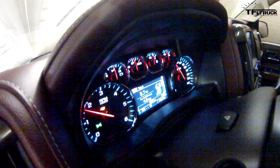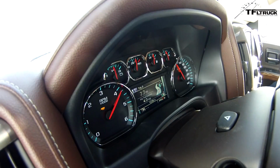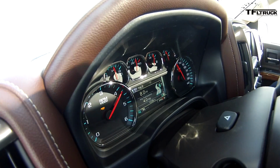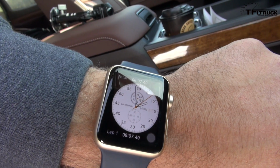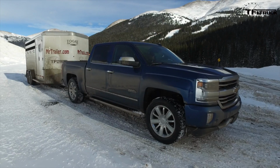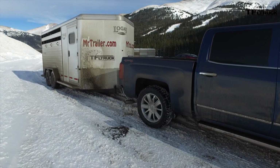And actually, it was better than the last 6.2 we tested in terms of hunting gears. Well, there you have it, folks. 4 miles per gallon on the Ike Gauntlet. 8 minutes, 7 seconds. Wow. Now, I mean, you gotta admit, this is a very fuel-efficient vehicle considering what it just did and with the amount of power it put out, right? Yeah, it did well.